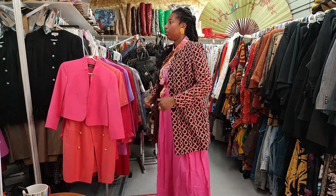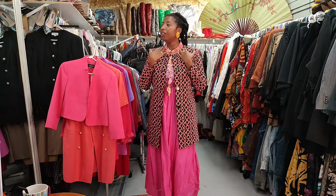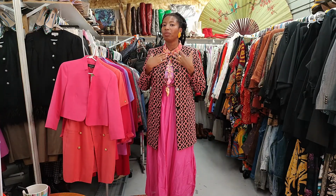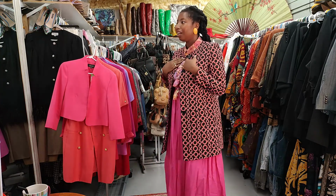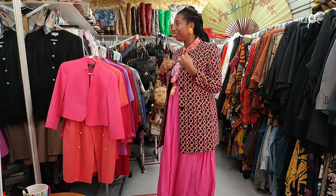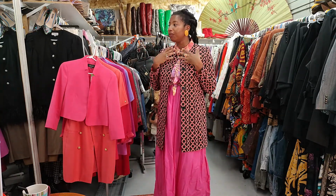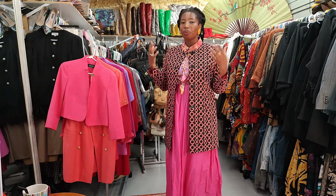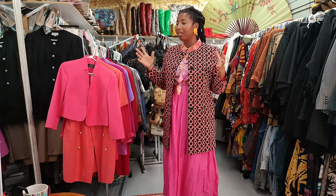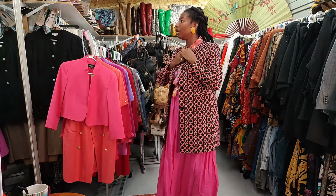Okay, what have we here? Oh, I love this. This fits. You see how it looks nice if you're wearing something with a collar underneath it? You literally replace the colors of a jacket. I think it looks so nice. Not with this color, this print, but if you're wearing something else underneath it, something black or pink or white, purple, whatever, it's going to look so good and so chic.